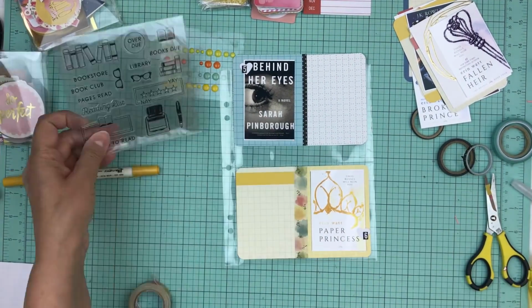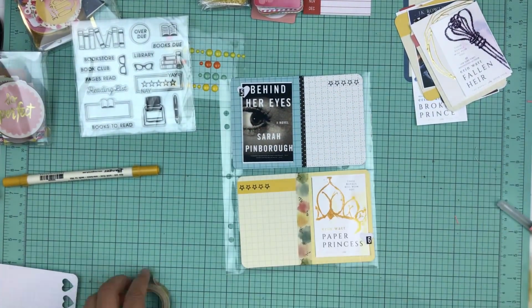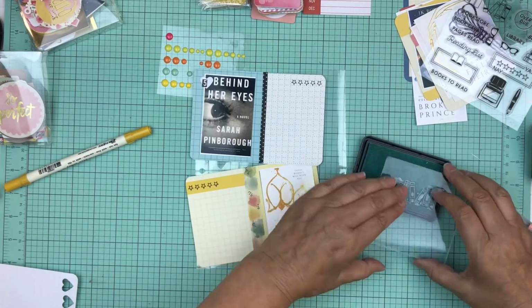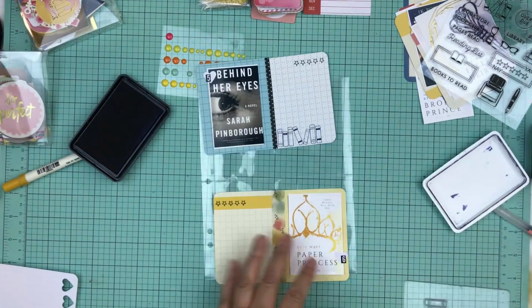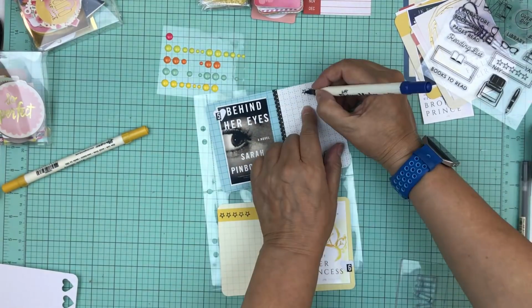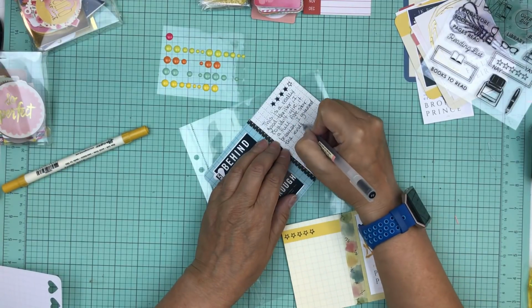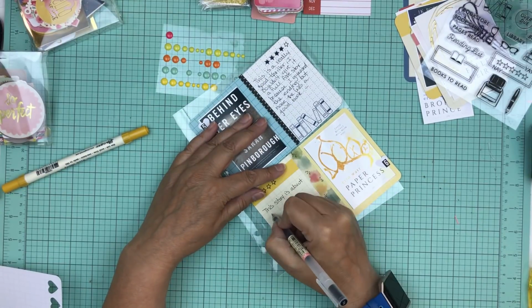So the next book is from Sarah Pinborough, and it's called Behind Her Eyes, and this is a thriller. It was a good book. I couldn't give it a full 5 stars because I guessed the ending, and it's a pretty messed up ending, but I guessed it. So just the fact that I guessed it and it's pretty messed up, I couldn't give it a whole 5 stars. But it was really good. I would suggest reading it. I don't want to give away too much because it's a thriller, and you should go into thrillers not knowing anything.